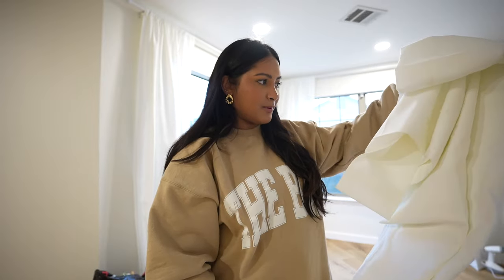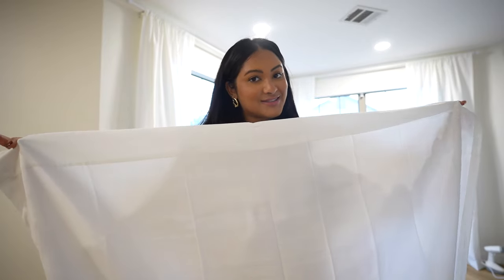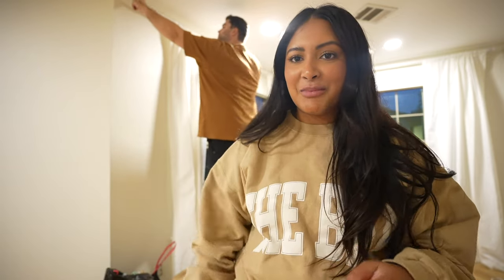So anyways, it's time to hang the curtains up. These are definitely looking like the right ones. Ryan just got home from shooting balls. I was going to do it on my own, but realized I need the man's help.